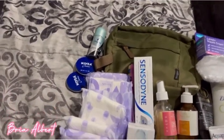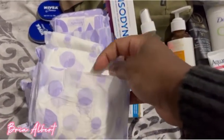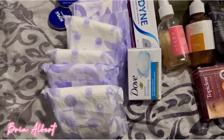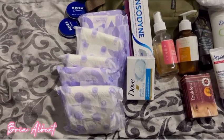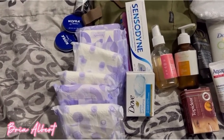Alright, so moving on, the next item I'm going to be bringing is my pads, Always pads, and this is the overnight maxi Always pads. I'm only going to bring six. I might bring more, but they do give you pads and things like that while you're in a hospital. But I bring my own for just extra protection and comfort.